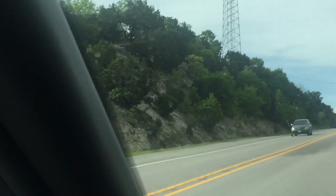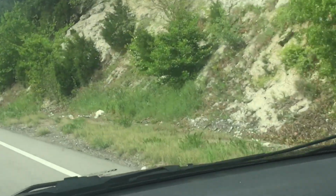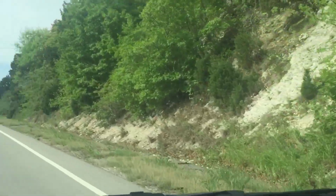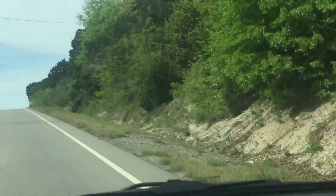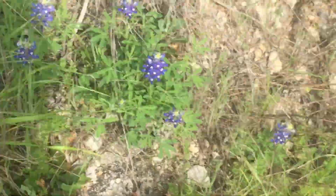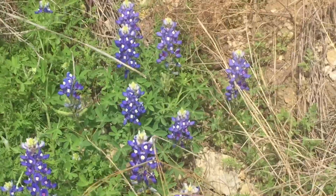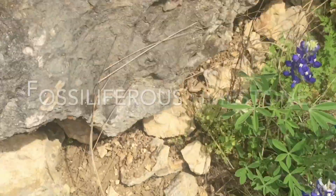This might have some up here, but this is not the ridge line I stopped at before, is it? No. It is not. We'll have to keep going. I'll come back. All right. Hopefully it's not too windy. Look, here's some Texas bluebonnets for you. Here's one example I wanted to show you.